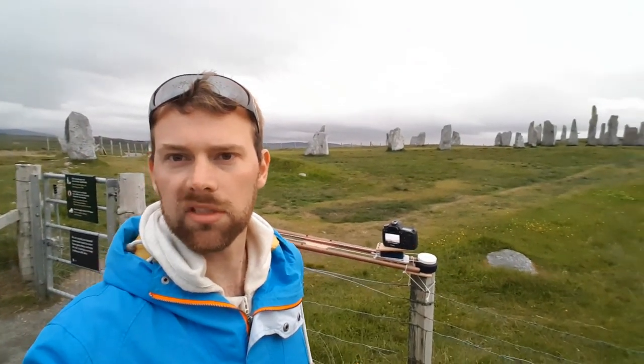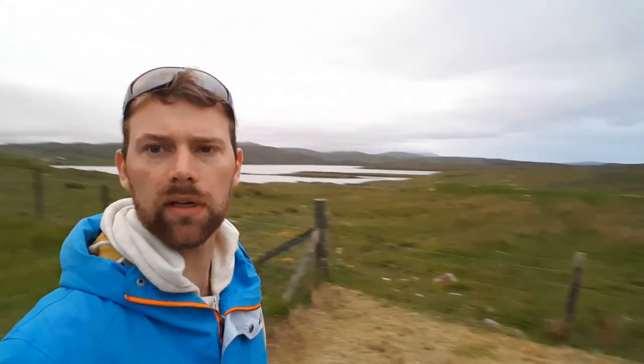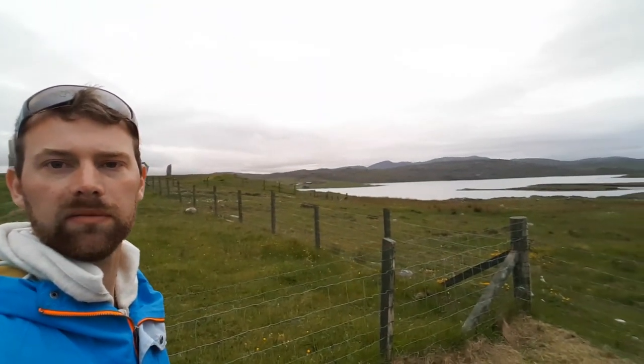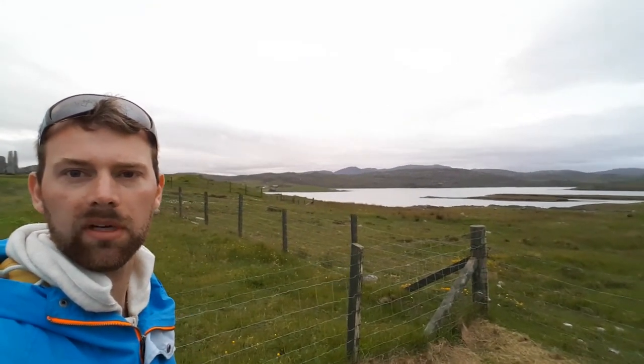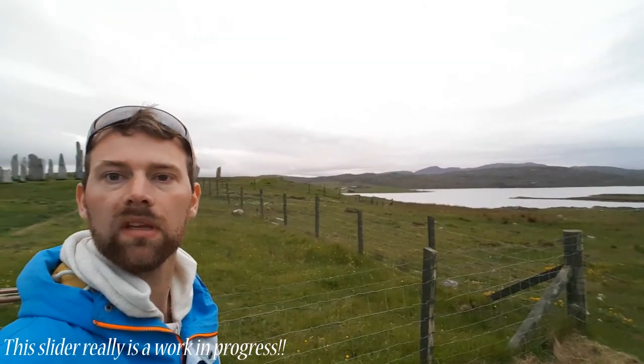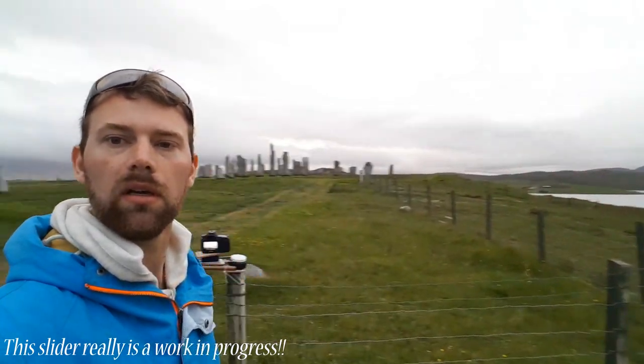Still up at the stones, sunset's not going to happen, it's too cloudy, got a bit of colour there but nothing else. Did actually see some whales earlier, speaking to a farmer up here and he pointed them out coming up the loch here, coming up obviously in from the sea, it must join up to it.